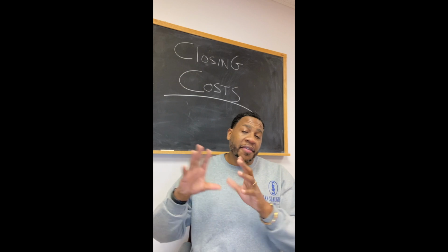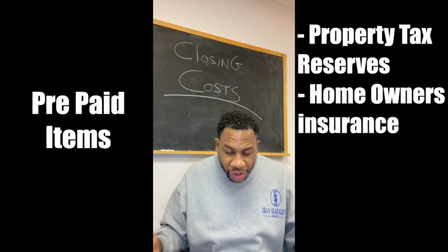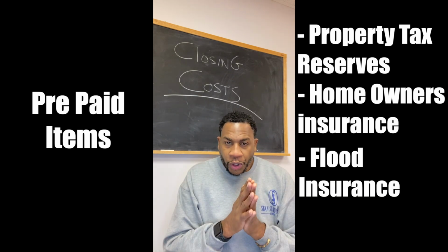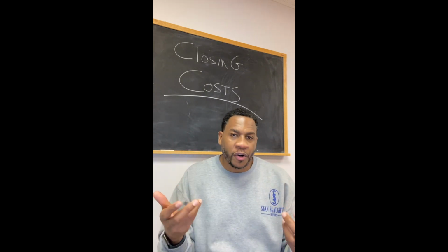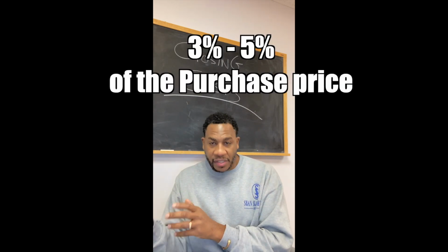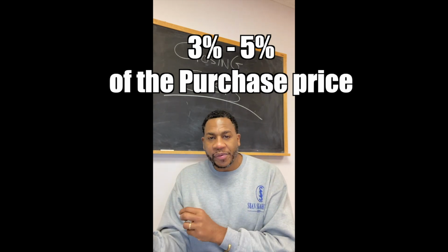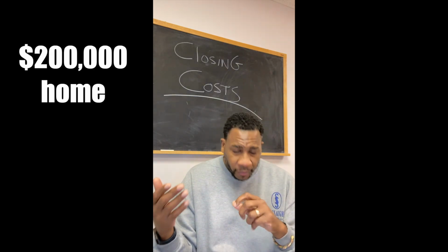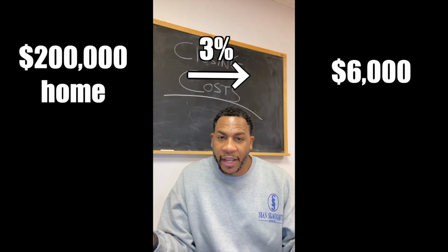Then you have a third category called prepaid items: property tax reserves, homeowners insurance, and flood insurance, where you're pretty much going to pay these up front before you close. All right. This is kind of a bundle of fees, and there can be additional fees that are thrown in there. Closing costs generally are going to be between 3% and 5% of the purchase price. 3% to 5% of the purchase price. So for a $200,000 home, 3% would be about $6,000. Yeah, about $6,000. All right.